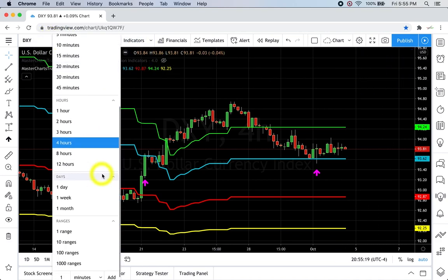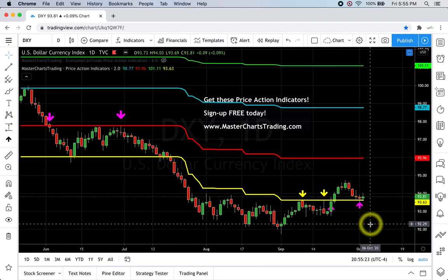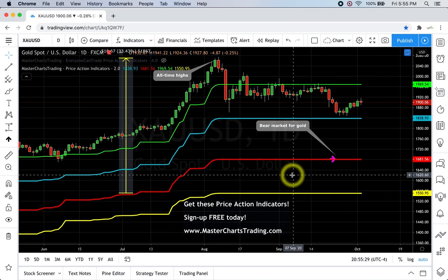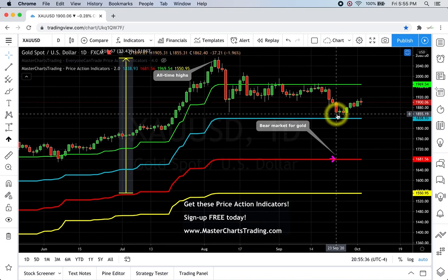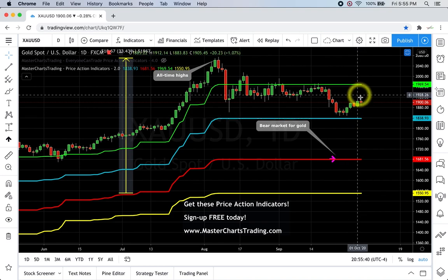But looking at the daily chart, it just feels like it's about to make a new low. So I'm not sure on a 4-hour chart it will hold. And of course, if the dollar is losing its ground, then silver and gold should benefit. So this is gold, almost came down to the blue line. Ideally, it should touch it. I have a feeling it might still.